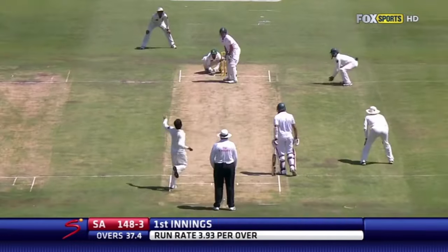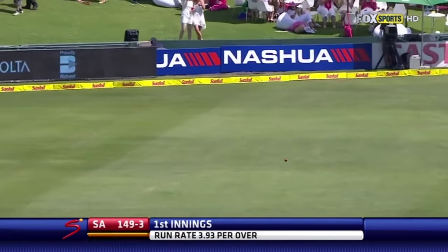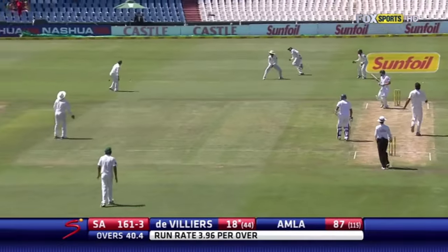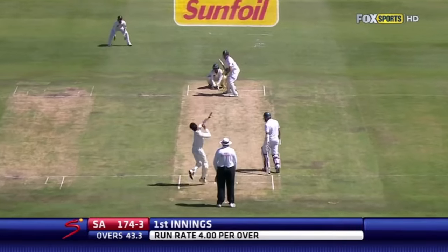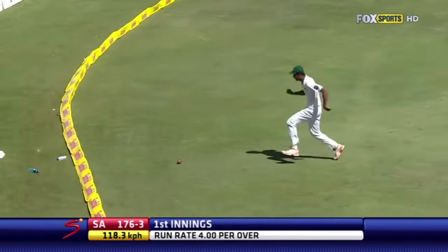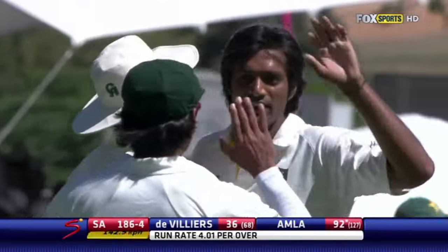Oh, that's ugly. That's beautifully played. This is what AB de Villiers brings to the party. Goodness me. That's away. Put the glasses down, that's four. Where to put a fielder? Oh, edge gone, cut behind, big sound, big noise, and well, Amla perishes.